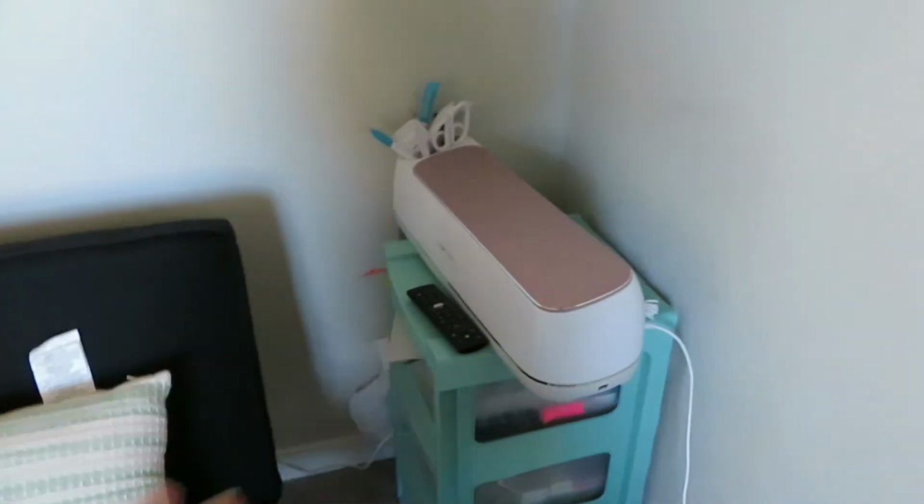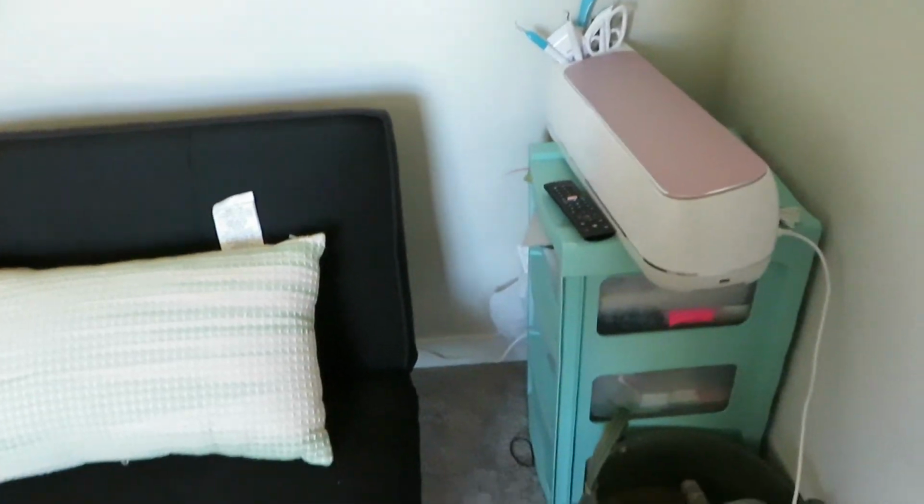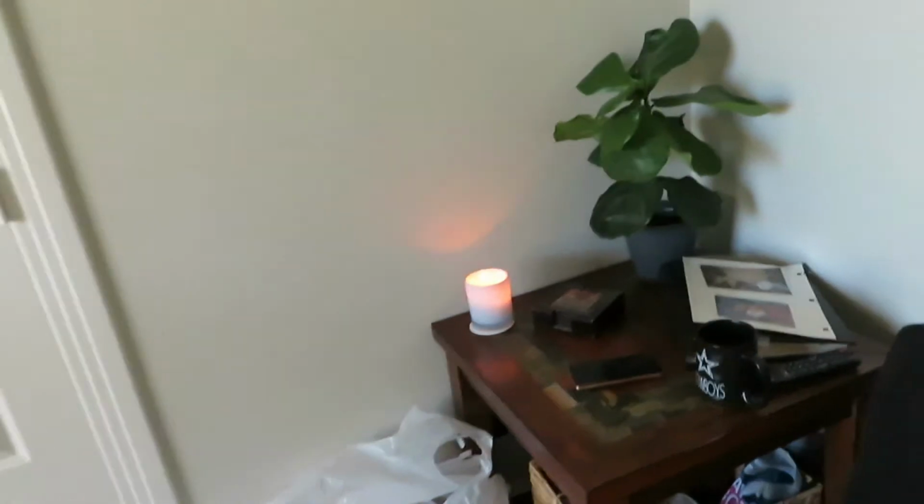So yeah, that's that. And like I said before, this is my Cricut machine. This is all the supplies. I still have good range here, but I could also switch it around if I need to. I can face it this way if I need to. But I literally just threw this couch here last night, so I didn't put much thought into it.